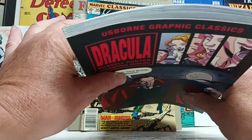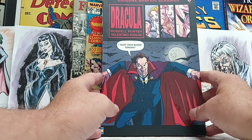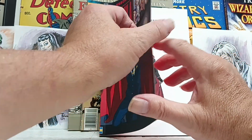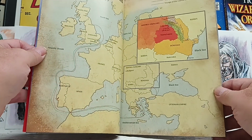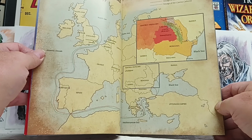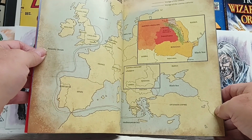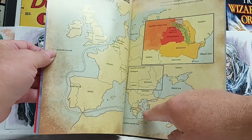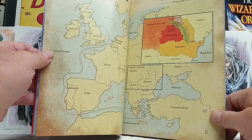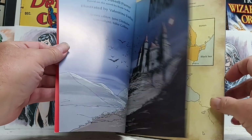Look how thick that is. It's a regular graphic novel. Look at this. It even starts off with a map of the world of Dracula in Europe, 1897, when the story takes place. It has the route the ships took coming from and going back to Romania.